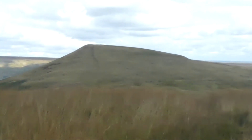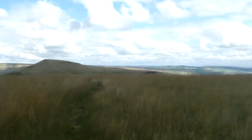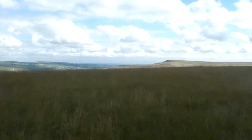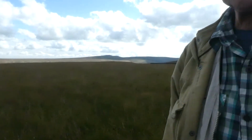But yeah, that was one of the lookout points. It's a good thing to see from here. You can see how it's high up above the other countryside, and all this was forested at one time. It was global climate change in the Bronze and Iron Age, where it got cooler and wetter, and the forest gave way to peat bogs.